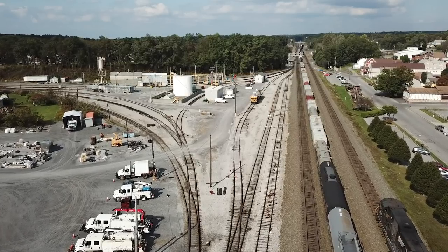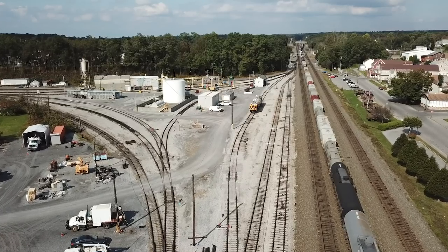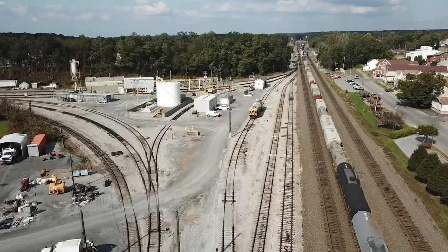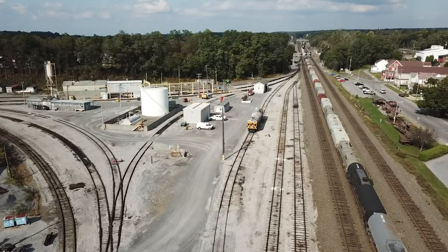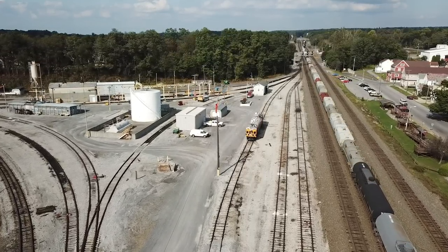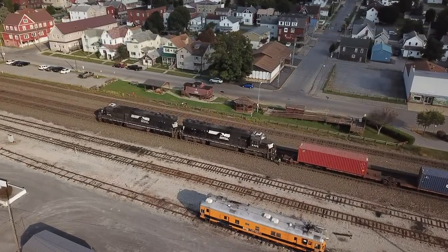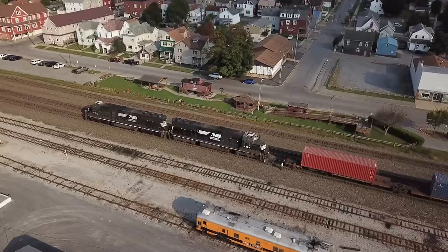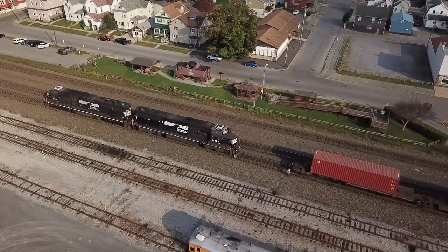Norfolk Southern interchanges with the R.J. Corman Railroad using the Y just across from the rail park. In addition to the interchange, Norfolk Southern operates a small locomotive servicing facility here in Cresson. It is not uncommon to see sets of pusher locomotives detached right across from the rail park, making Cresson an exciting place to watch trains.